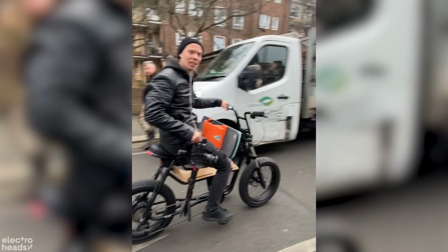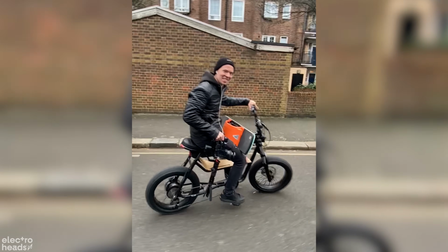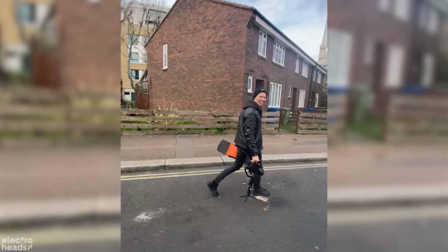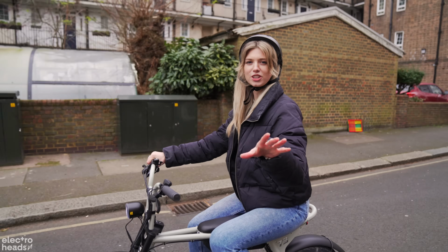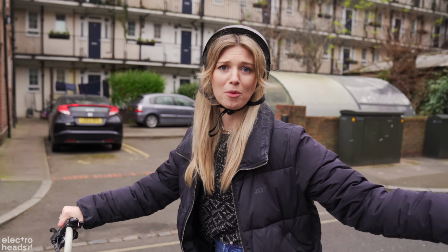What are you doing, Cole? Is there like an AA for one-wheel recovery? Well, this is basically it, isn't it? One eternity later. Still walking. Cole's just switched one wheels because that's the kind of people we are. We just got a spare one wheel on hand.